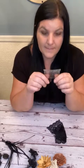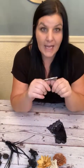So I'm going to do this on a comb. This is a metal comb. Hi, Kim. And it's going to be a black and metallic feather fascinator.